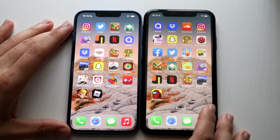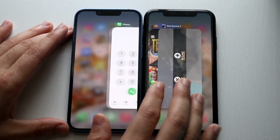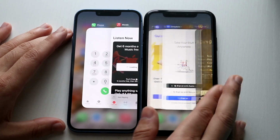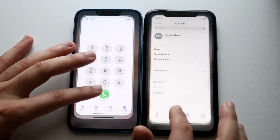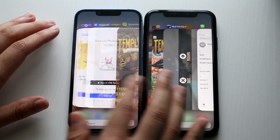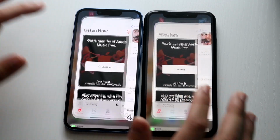So now that we have all these apps loaded in the background, let's go and start loading them up again. So let's go back to the first application. Again, you're getting an extra gigabyte of RAM on the iPhone 13. So let's load up this one. So they both were able to keep that one in the background, which is really, really good to see. So let's go back in the beginning and let's do music. 3, 2, 1.